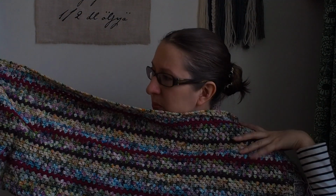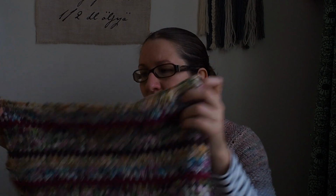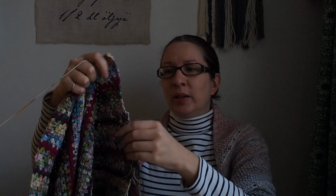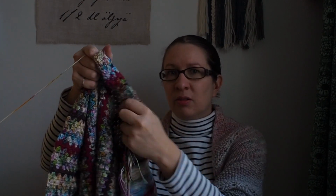But I think, also, I'm maybe just not liking the stripes. So I'm on the lookout for another crochet blanket. I also don't know if I want it to be fingering weight, or if I want to hold my yarn double. But anyway, I don't know. I think I'm gonna just rip this off. I've already tied off some of the ends here.